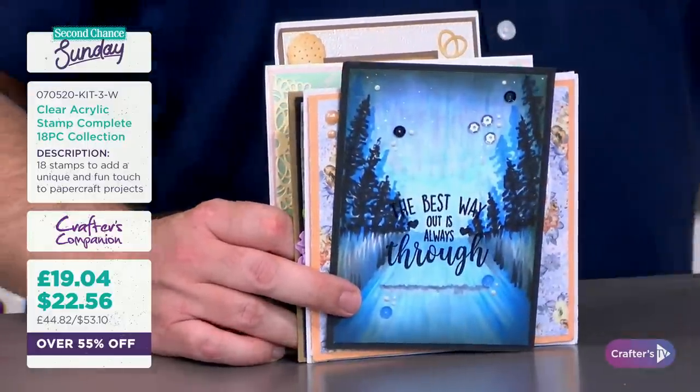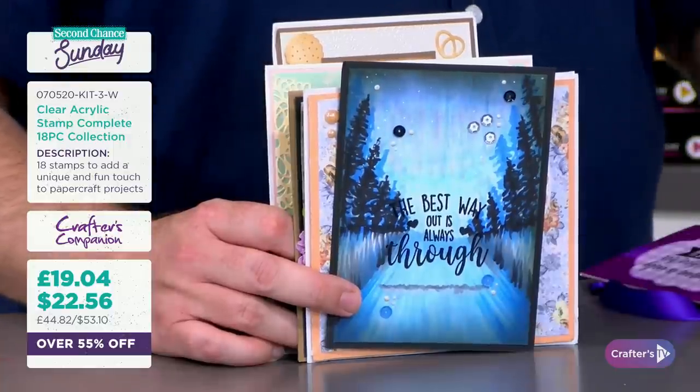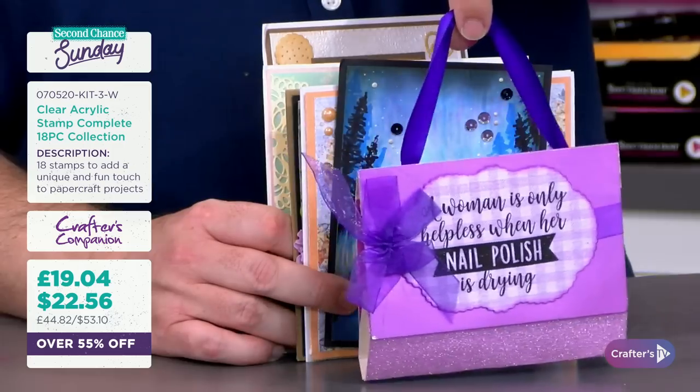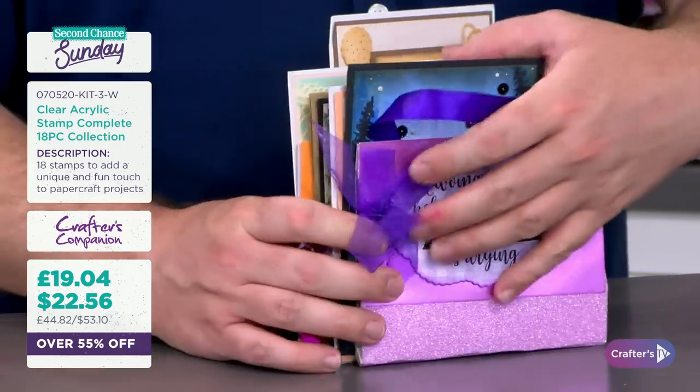Love these techniques on here as well. This one's great, being a little bit heat embossed there. Oh, this one is fantastic. It's like a little bag, this one. Someone's put a ribbon through there, and it's like a little bag style card, which is just gorgeous.